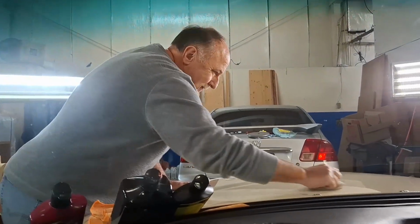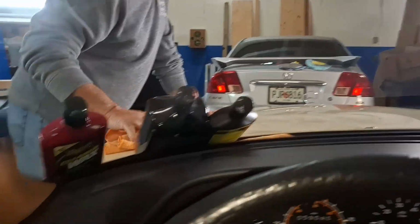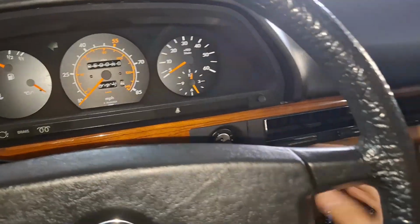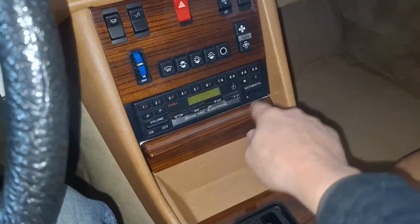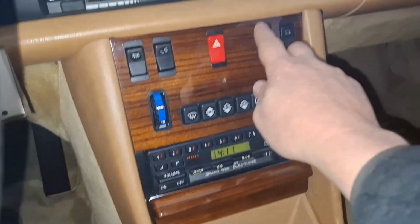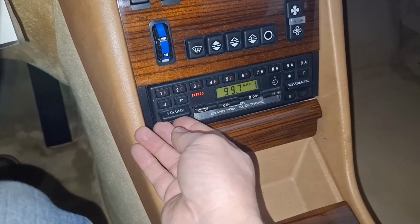So while Scott is out there working on the hood, looks like he's putting on some cleaner wax, or I don't know what he's up to now. But guys, I'm in the car because if you remember in the last video, I lost the footage from when I installed the Bluetooth radio, and I just wanted to show you that that's in here. And let's go ahead and put our antenna up.